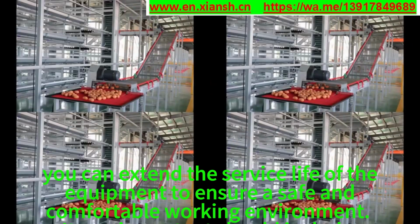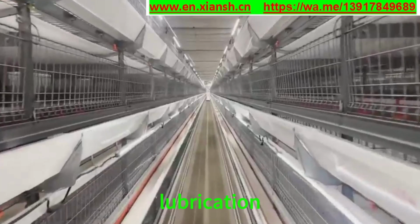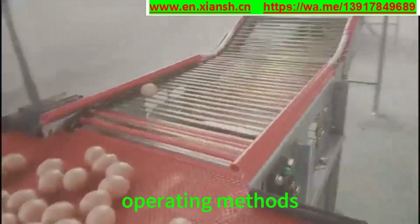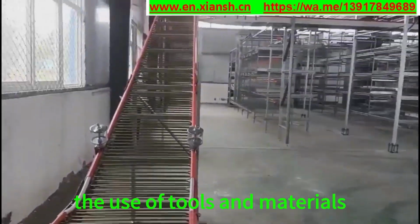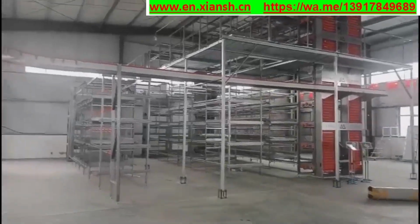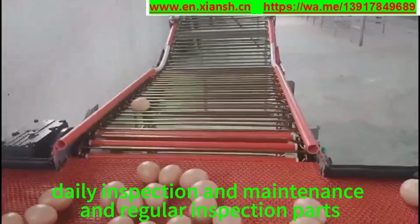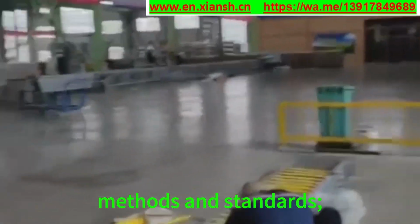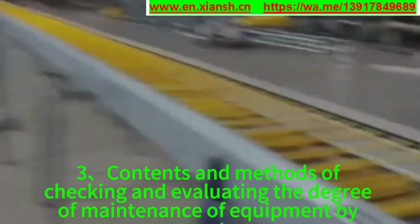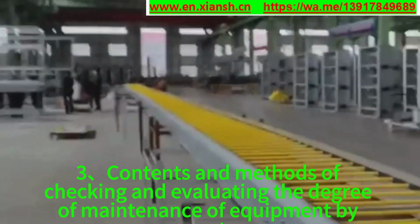Its main content should include: 1. The equipment should achieve neatness, cleanliness, strength, lubrication, corrosion protection, safety, and other operational content, operating methods, and the tools and materials used should meet the standards and precautions. 2. Daily inspection and maintenance and regular inspection parts, methods and standards. 3. Contents and methods of checking and evaluating the degree of maintenance of equipment by operators, etc.